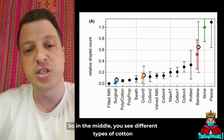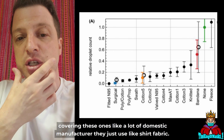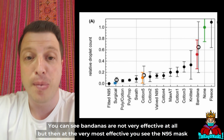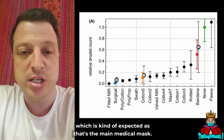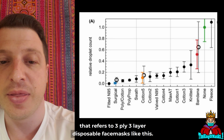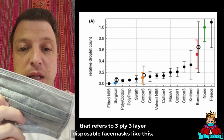In the middle, you see different types of cotton coverings, like a lot of domestic manufacturing where they just use shirt fabric. You can see bandanas are not very effective at all. But at the very most effective, you see the N95 mask, which is expected as that's the main medical mask. But number 2, you can see surgical mask. Surgical mask refers to 3-layer disposable face masks like these.